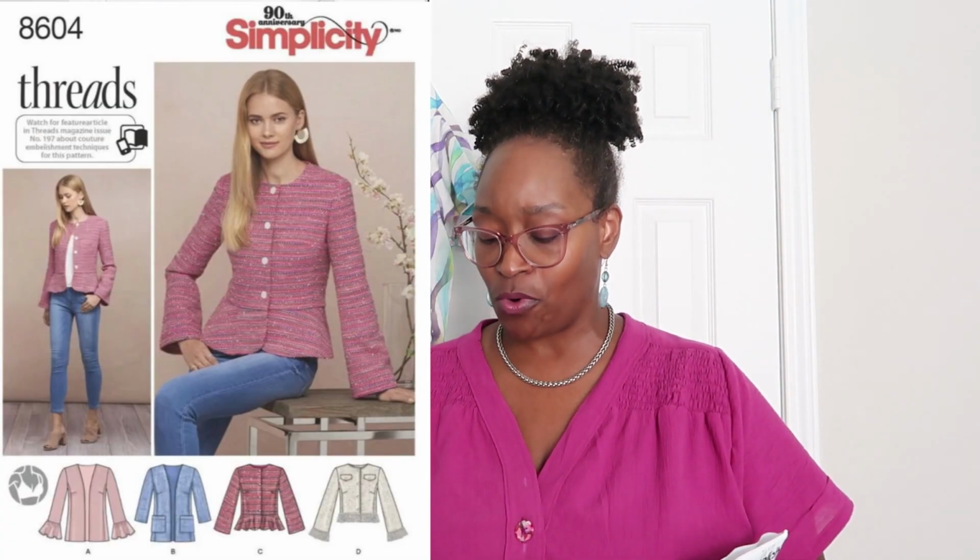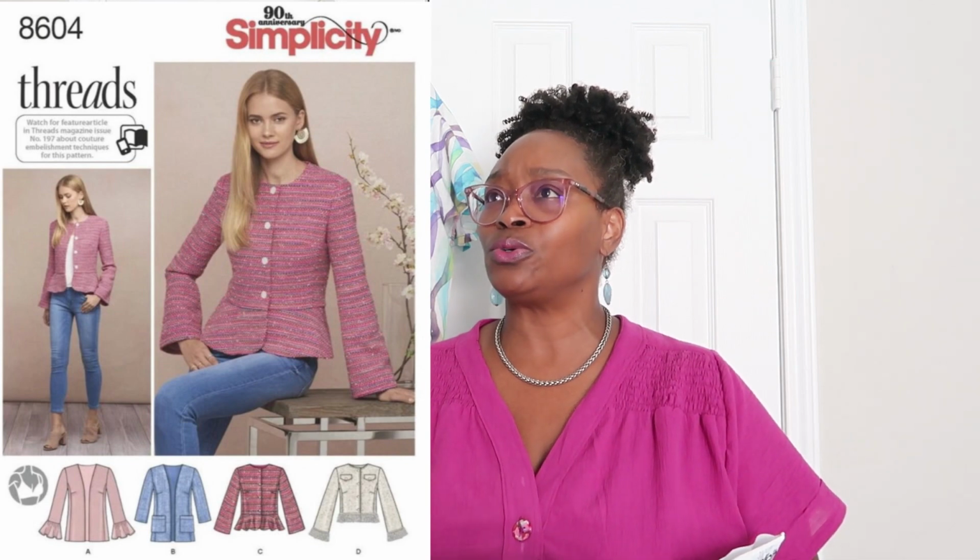The two that weren't chosen: Simplicity 1421, I was like, ooh, if they choose this, that'll be good, because there's already a video on YouTube for it. Rochelle from Rochelle Handmade Designs did one. And then Simplicity 8604, there's a video on YouTube. Oh, was that a sew along I saw? I cannot remember. I feel like it might have been a sew along, but neither one was chosen, which is totally fine. You guys are totally stretching me.